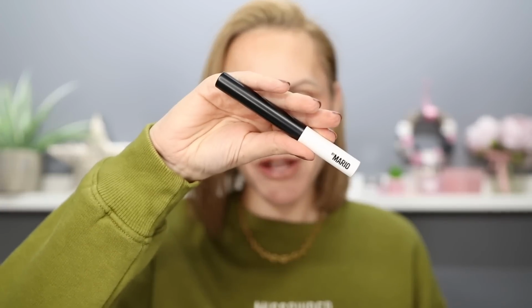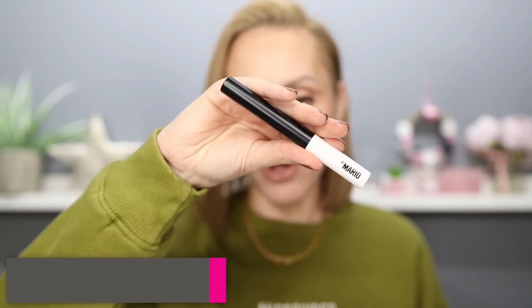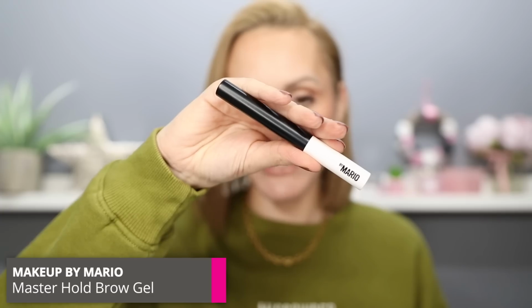Kicking off with the first product, this actually featured in my Makeup That Makes Me Feel Flawless video, so if you haven't seen that video already and you want to see how I apply this, I'll link it up here for you and also at the end of the video so you can check that out. This is the Makeup by Mario Master Hold Brow Gel and it is off the chart amazing. I don't understand how a product can have this much hold and look this good. It doesn't look gloopy, it's a lovely consistency. It doesn't leave a sheen or a residue around the brows at all, and it's got superior hold. It's amazing. This has well and truly knocked my Refy brow sculpt off its pedestal.